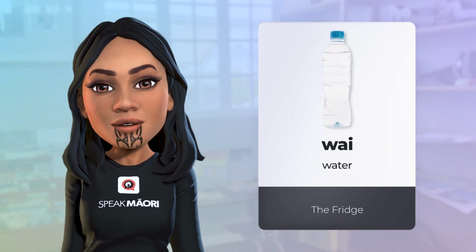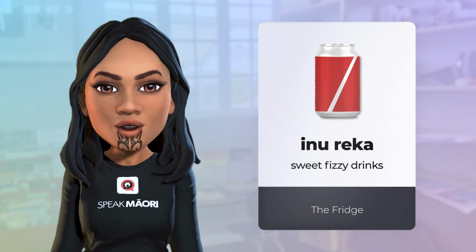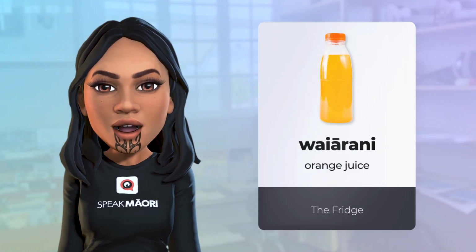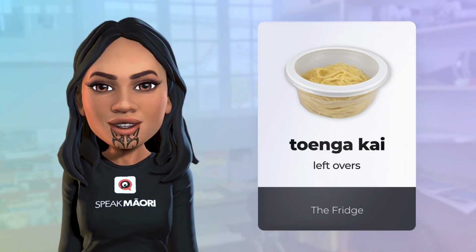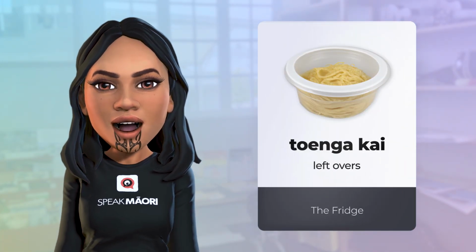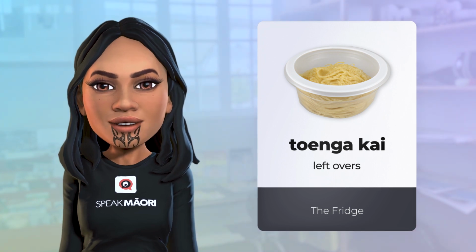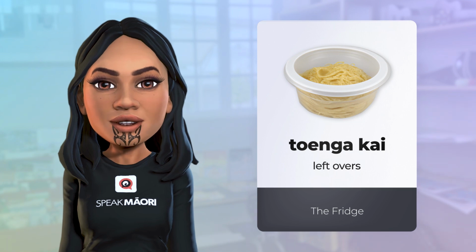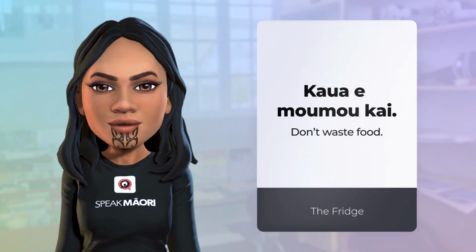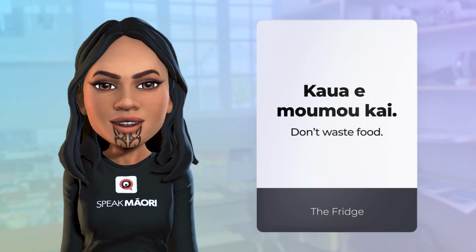We have wai, water, inureka, fizzy drinks, and wai ārani, orange juice. On this shelf, we have our toenga kai, or leftovers from last night's dinner. I usually have them for lunch the following day. My dad used to always say, "Kaua e momo kai," don't waste food. Leftover pasta for lunch it is.